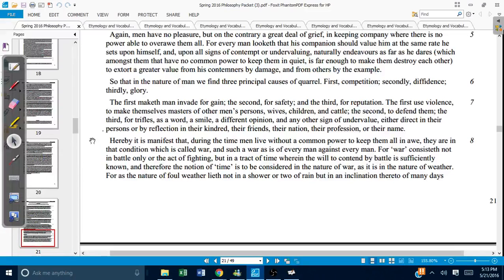Lydia, can you read this? Hereby it is manifest that during the time men live without a common power to keep them all in awe, they are in that condition which is called war, and such a war as is of every man against every man. For war consisteth not in battle only, or the act of fighting, but in a tract of time, wherein the will to contend by battle is sufficiently known, and therefore the notion of time is to be considered in the nature of war, as it is in the nature of weather.